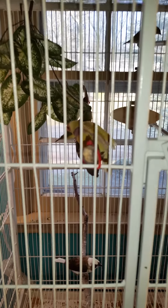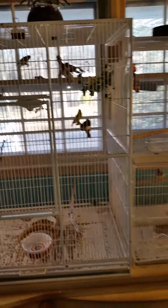The lighting's not very good in here because it's afternoon time, so it's really hard to appreciate how nice looking they are, but I don't ever slack off on the fresh food.